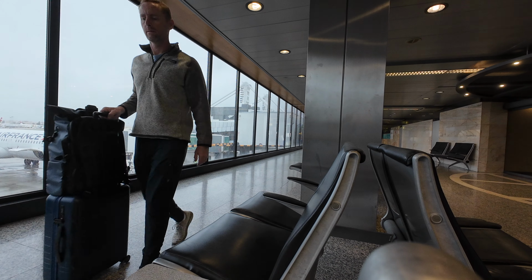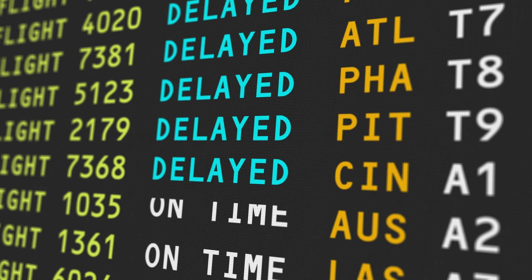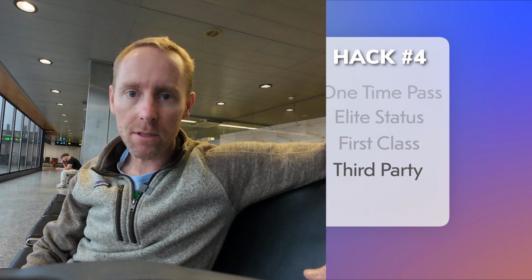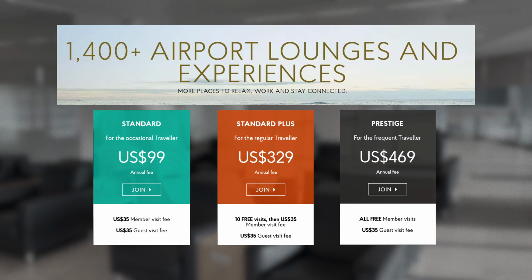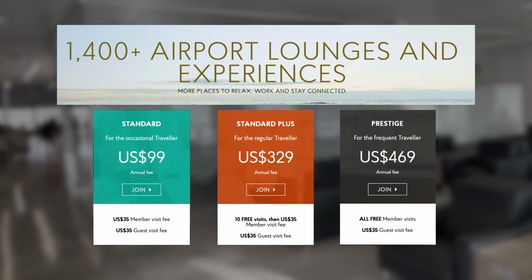Our fourth hack is the answer. A third-party membership can help you enjoy the elevated life on domestic flights when inevitably your flight is delayed. Fourth hack, you can purchase a membership with Priority Pass. They have a ton of lounges. Priority Pass has its own tiers. You just need to decide which of these programs best suits your flying needs and accommodates your pocketbook.